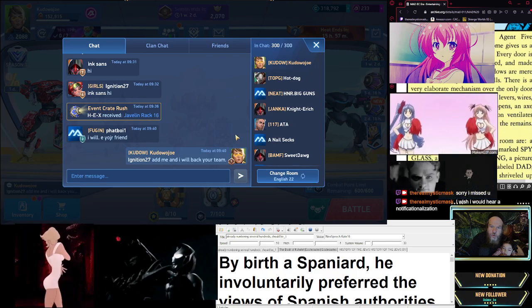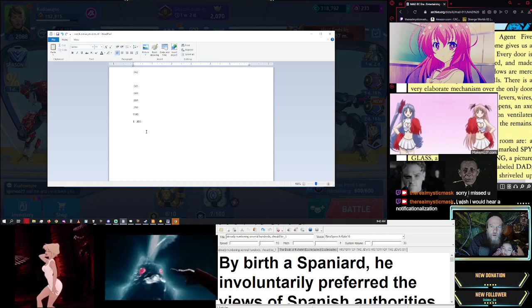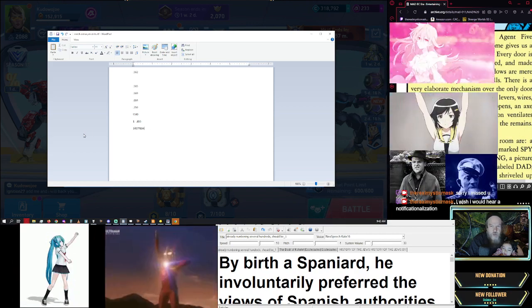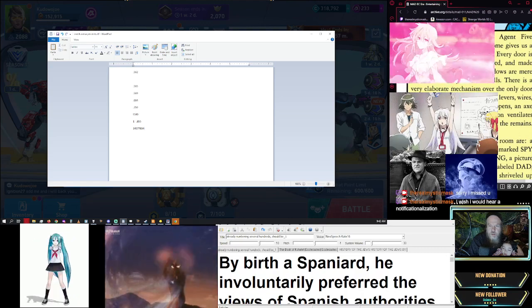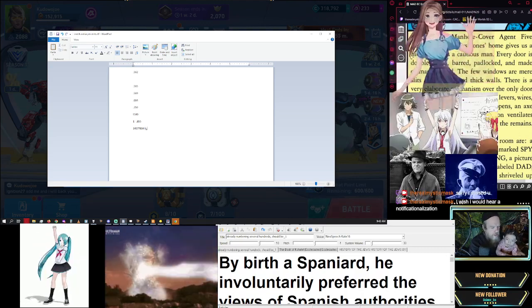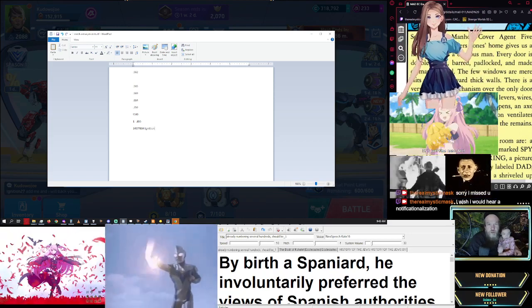If I want to get in touch with her later, I can save her ID number. So I hit Control V, and this is Ignition. Her name is Ignition. Ignition means start up the car.